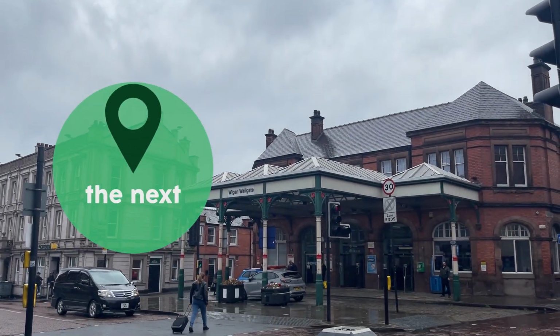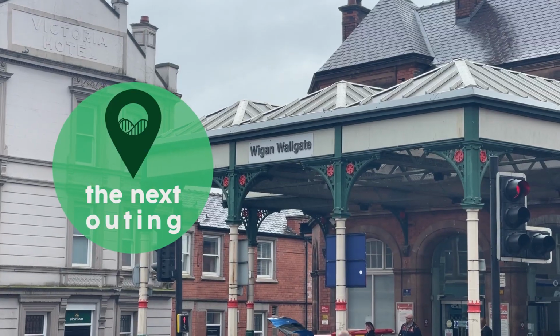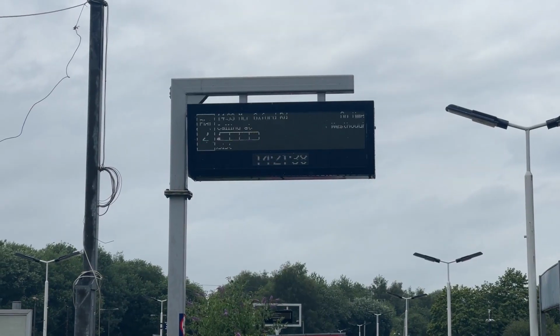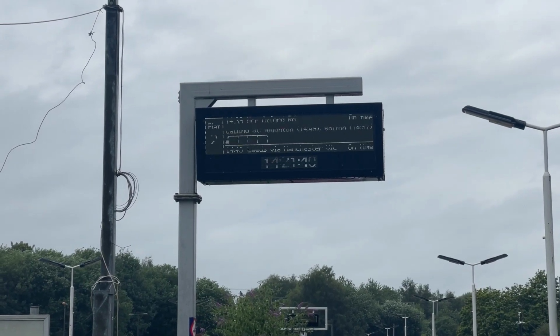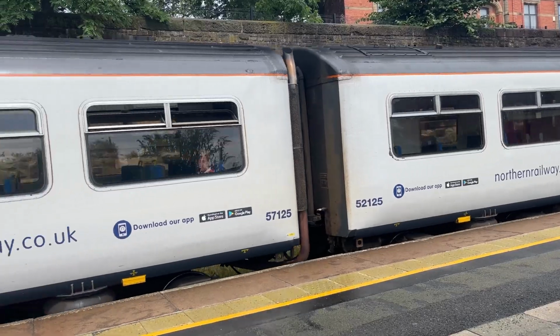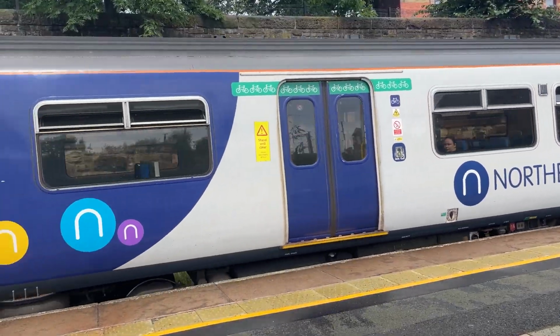Hello from a drizzly Wigan Wallgate train station. In this video I'm going to be going through how I best try to get a good seat on Ryanair without paying anything extra. Also, I'm going to Salou, going to Port Ventura, going to Ferrari-land, only spending 2 days there. I'm staying at the California Garden Hotel, so we'll have a look at that.